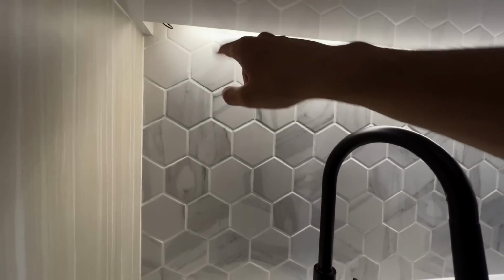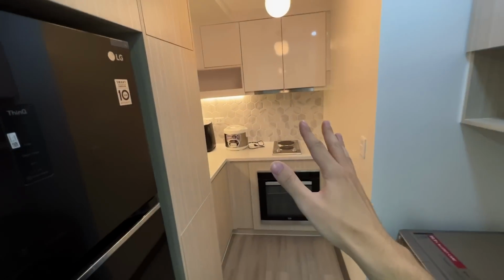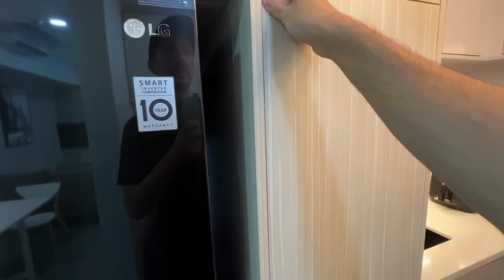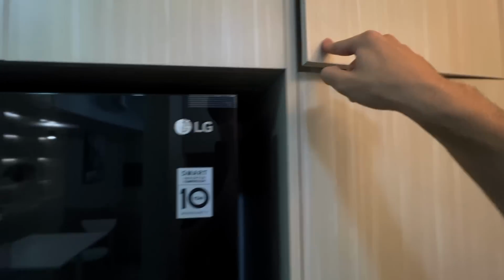The ambient line tucked behind the cupboards really adds a nice feature. It's very modern looking. I really like it. And these are also cabinets here, so very cleverly integrated. They're pretty much flush. You can't even notice them unless you really closely inspect it. But you got to be careful with this one because it looks like it might interfere with a lamp.